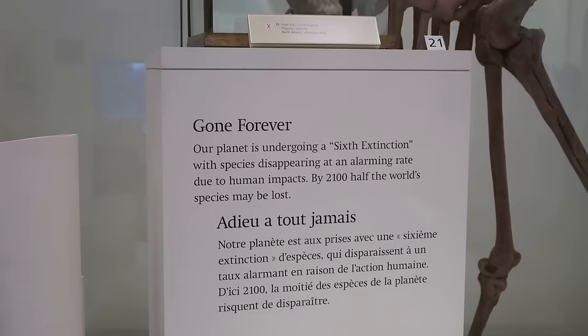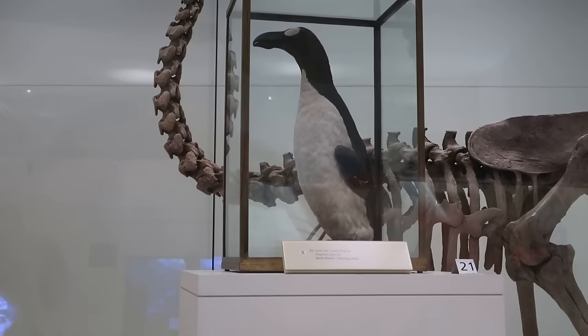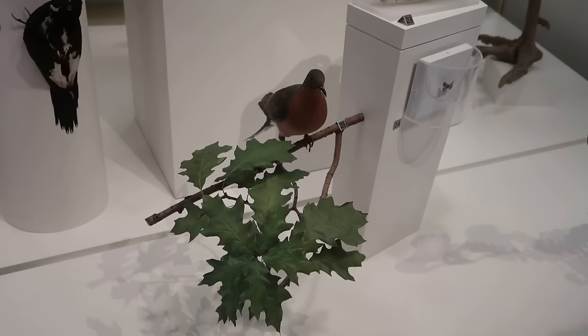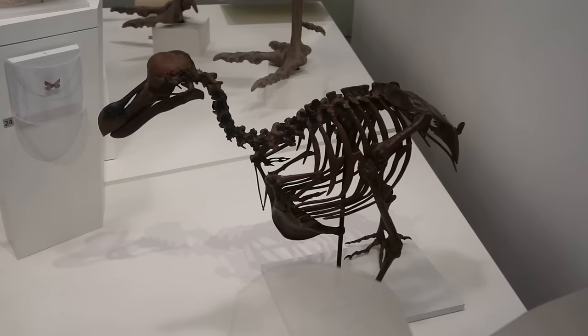Very sad section here on animals that are extinct due to the intervention of man. We have a taxidermy great auk here, which I don't think I've ever seen before. It's an extinct type of penguin. There's a passenger pigeon, and just a month or so ago I went to the Cincinnati Zoo where the passenger pigeon actually went extinct. And the dodo here, which is a skeleton, because I don't think any taxidermy dodos actually exist.